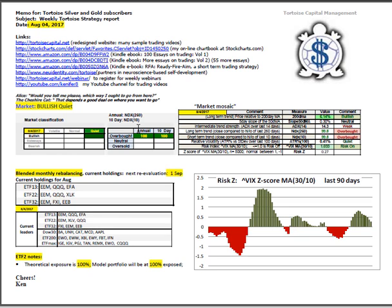The risk index is the 30-period moving average of the VIX divided by the 10-period. 1.0 is the boundary between risk on and risk off. The current reading is 1.033, so we are into risk on conditions, meaning that riskier assets are favored.